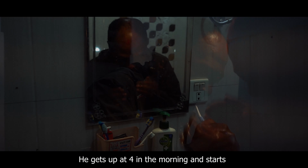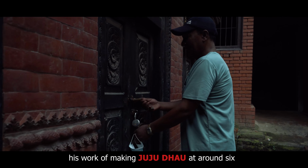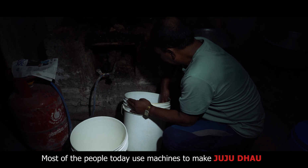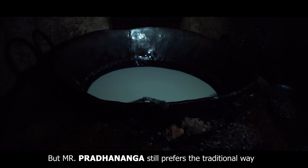He gets up at 4 in the morning and starts his work of making Juju Dhau at around 6. Most of the people today use machines to make Juju Dhau, but Mr. Pradhananga still prefers the traditional way.